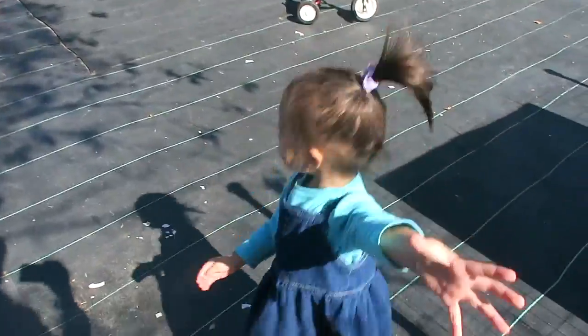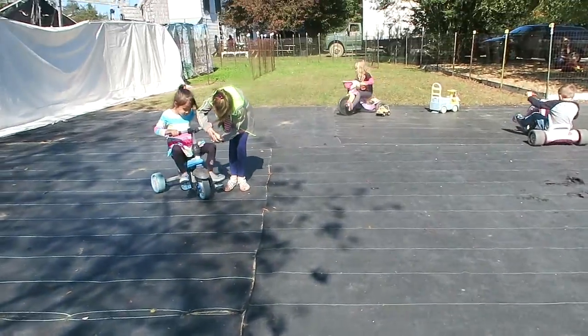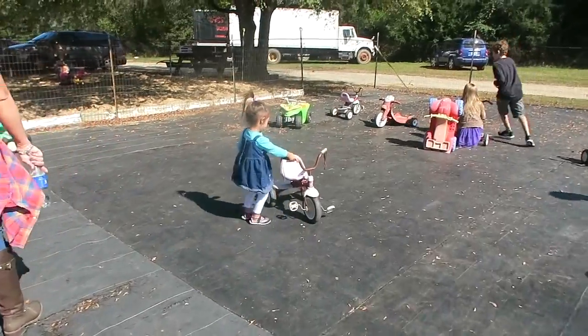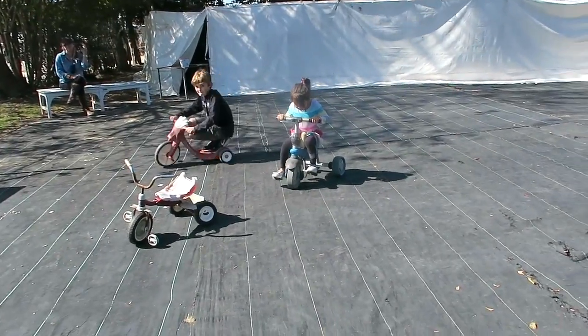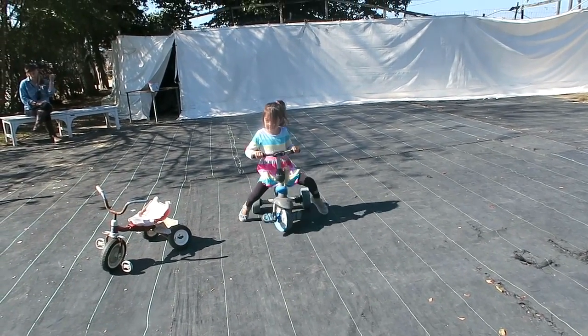What do you want to ride? Oh, that one? Okay. Jazzy, come ride it to mommy. You got it? Ride it to mommy. Okay.